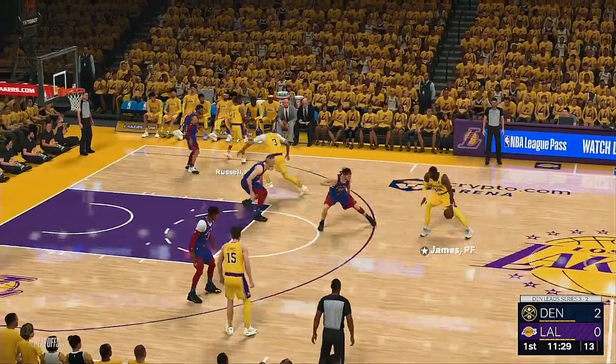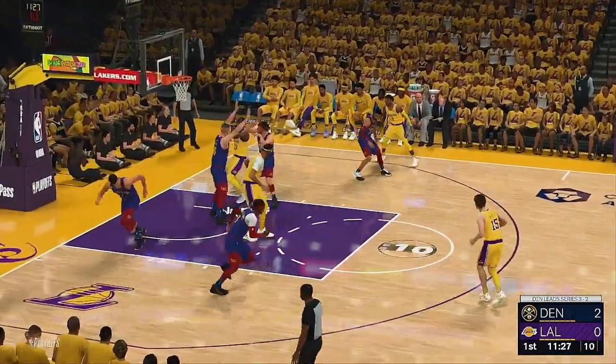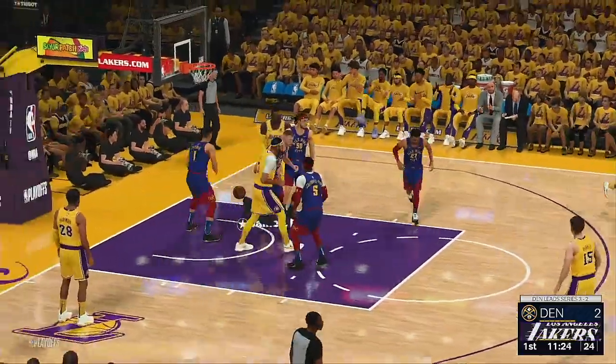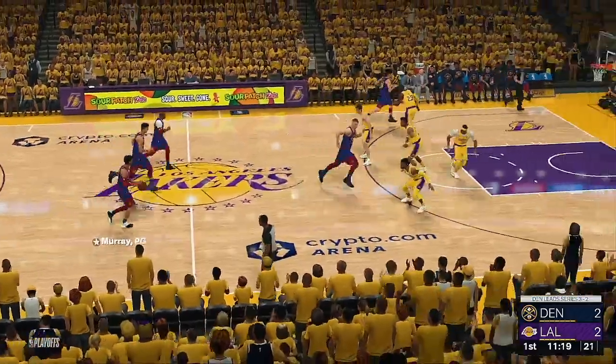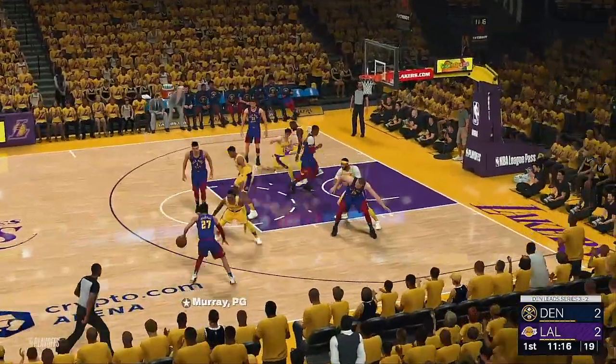Russell to pass to James. Up and over Gordon. The shot from the low post is good. Making the D look helpless. James is just locked in once he gets this close.